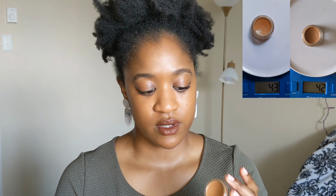Next up is concealer. This is the Glossier Stretch Concealer in the shade G4. There's a little bit of a dent in here. I'll have the picture so you can see it a little bit easier.